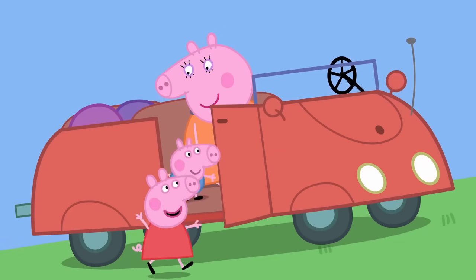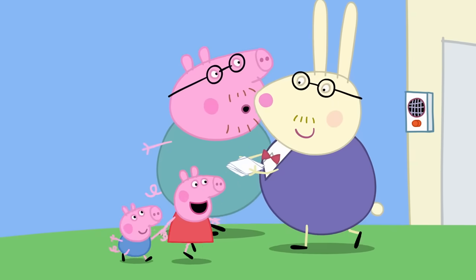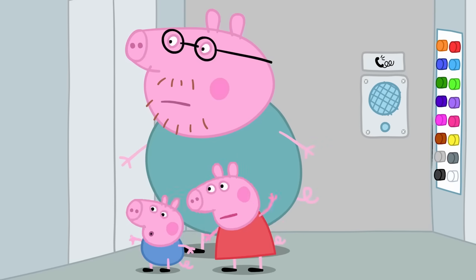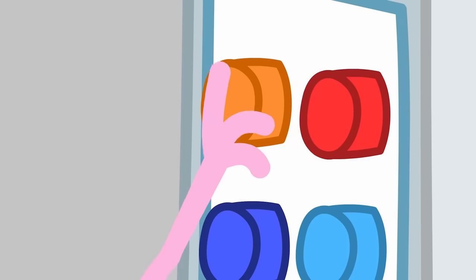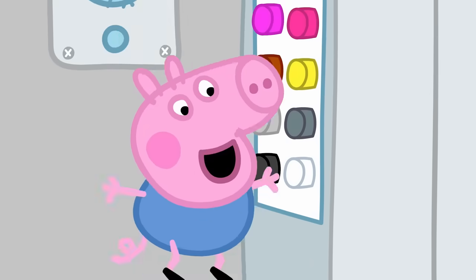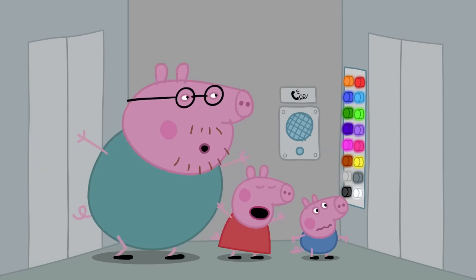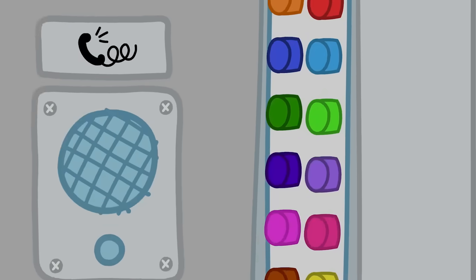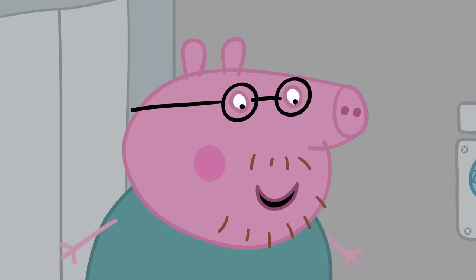Back soon, Mummy! Bye! Daddy Pig has to pick something up from work. So Peppa and George have come with him to his office. Sorry, Mr. Rabbit. Phew. George really likes all the buttons in the lift. Oh dear. All that button pushing has broken the lift. Whoopsie, George. Don't worry, George.